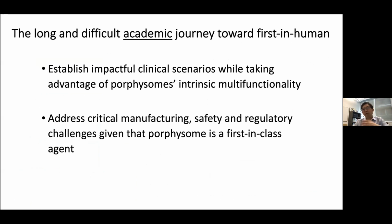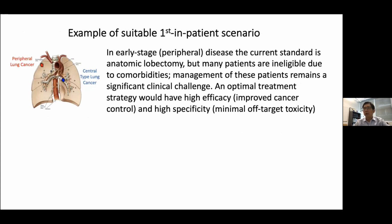First of all, we have to establish an impactful clinical scenario while taking advantage of the porphysome's intrinsic multifunctionality. And second, we also have to address the critical manufacturing, safety, and regulation challenges, given the porphysome's status as a first-in-class agent. It's not like an antibody, which you can radio-label, because antibodies are already clinically proven and radio-labeling them is much easier. However, this is a single, new chemical entity that you have to take through as a drug, not as an imaging agent.